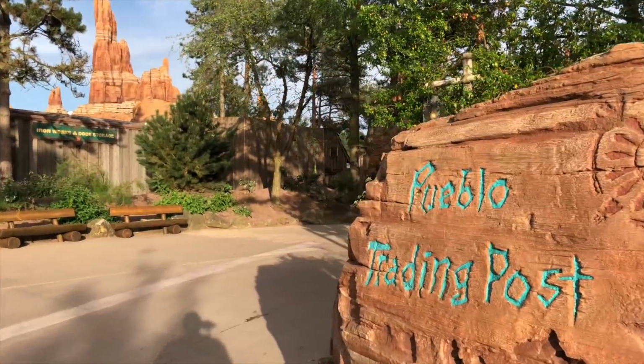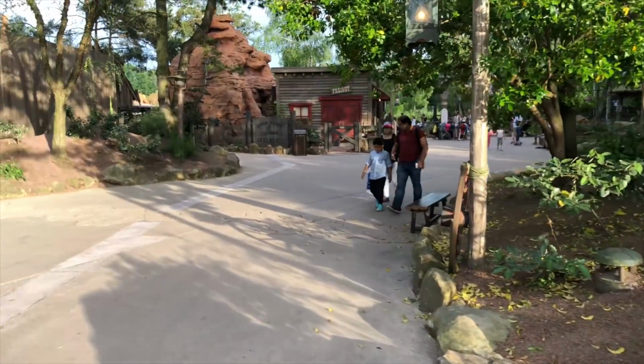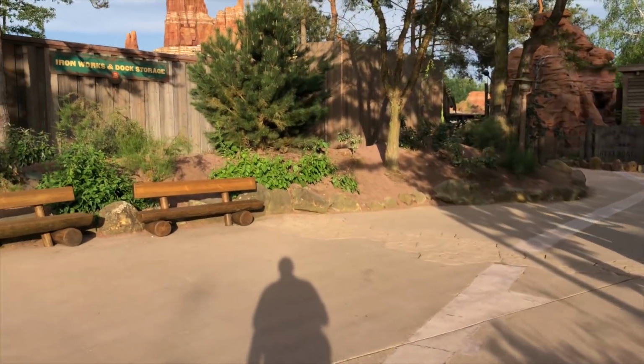Here's the Pueblo Trading Post, which is home to pins, but only open for limited hours on weekends.